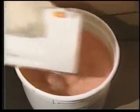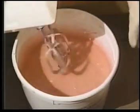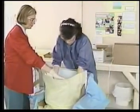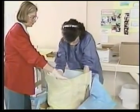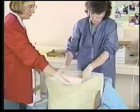Once the ISO has been added, mix for about 15 seconds. Move the mixer constantly, scraping the bottom and sides of the bowl. When finished mixing, quickly set the mixer into the box. Pick up the bowl. Carefully pour the mix into the molding bag toward the front of the chair. Do not use up time trying to empty the bowl completely.